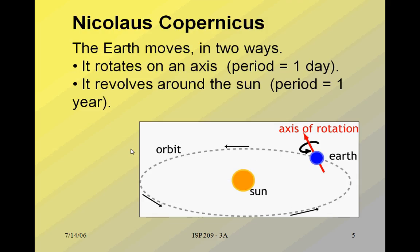And so who was he? His name is Nicholas Copernicus, and he came up with the idea that, number one, the Earth moves, and it moves 2 ways. As you probably know, it rotates, and for us, every time it rotates once around, it's a day. And then it also moves its whole body, the Earth's body, around the sun, and that's called a revolution, or revolving, and that is called 1 year. So that's how long it takes the Earth, or a planet, to go all the way around the sun.